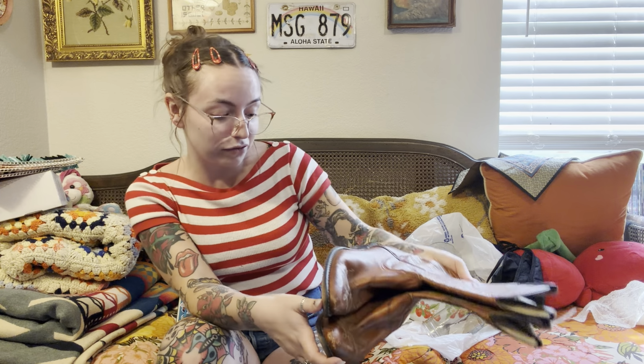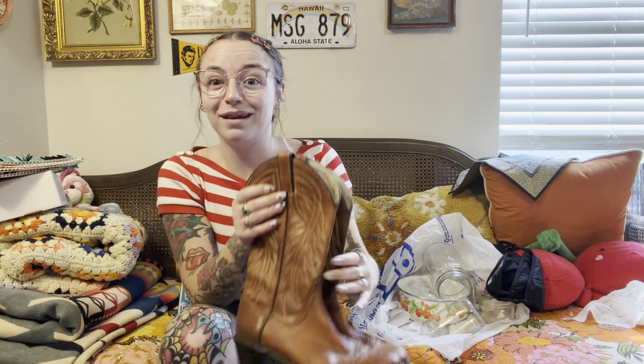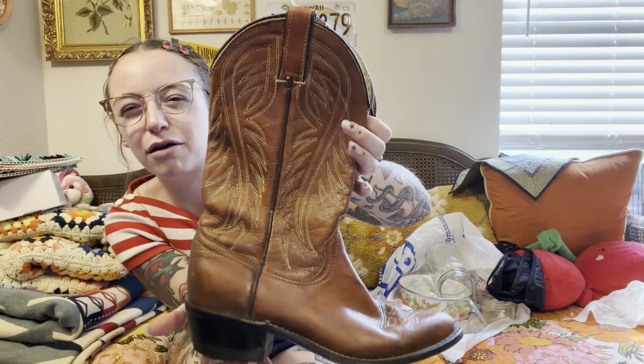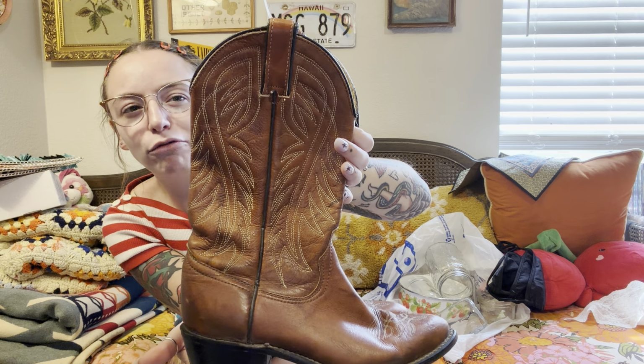I do wear a 5 in women's, but maybe they'll fit. Some of my cowboy boots, like I have a lot of Justin Roper boots and they're big, okay? Some of them do not fit me. But I got these. I will probably just end up selling them. I don't know. Well, I was gonna say I don't know how much I would wear brown cowboy boots, but I do wear a lot of brown.